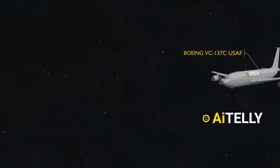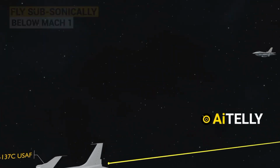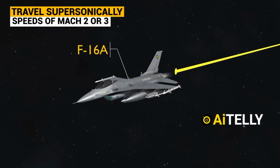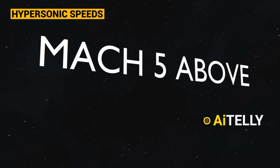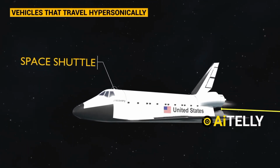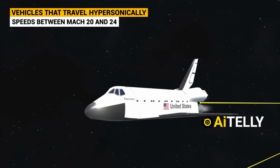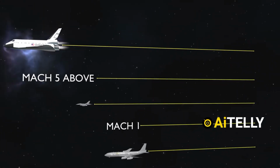Commercial airliners, for example, fly subsonically, just below Mach 1. In contrast, modern fighter jets can travel supersonically, reaching speeds of Mach 2 or 3. When we refer to hypersonic speeds, we're talking about anything Mach 5 and above. Space shuttles are an example of vehicles that travel hypersonically, often reaching speeds between Mach 20 and 24. But these can travel only for short distances at these speeds.